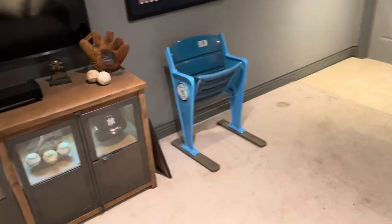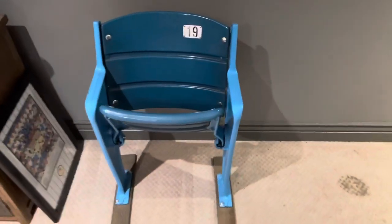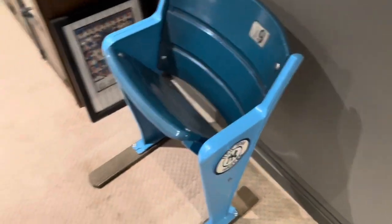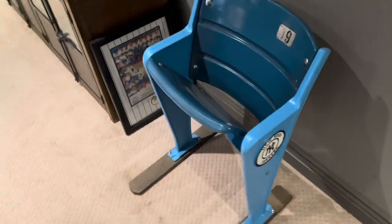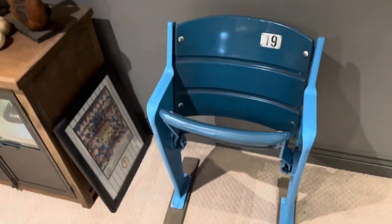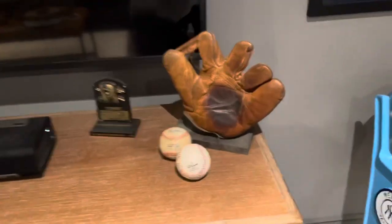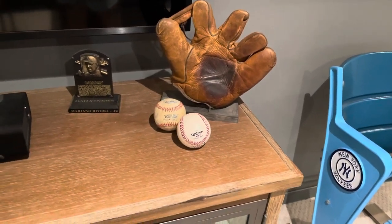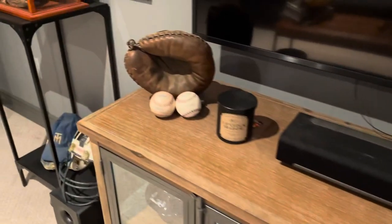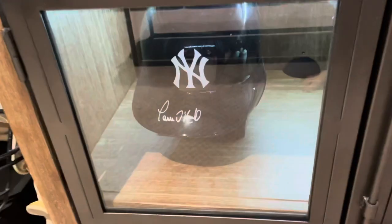And back over here, I have a Yankee Stadium seat. Old Yankee Stadium from the latest revision. It's actually pretty comfortable to sit in. Sometimes I sit in that while I watch Yankee games. And an old 1940s baseball glove. 1940s catcher's glove. A Warrior, Paul O'Neill.